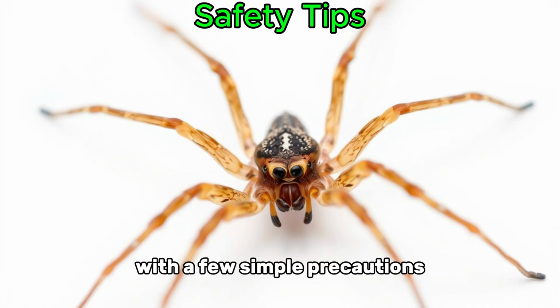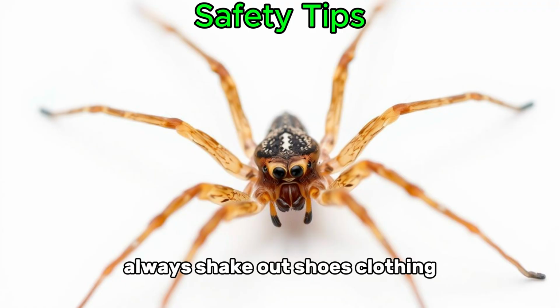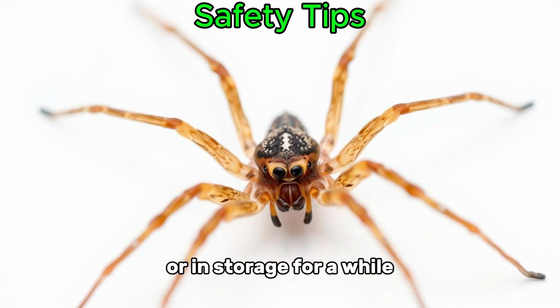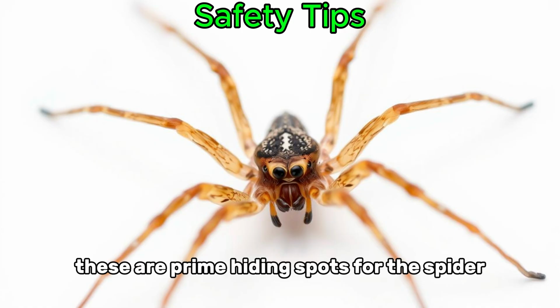With a few simple precautions, you can significantly reduce the risk of accidental bites. Always shake out shoes, clothing, and bedding that have been left on the floor or in storage for a while. Be careful when reaching into dark corners, closets, attics, or under furniture. These are prime hiding spots for the spider.